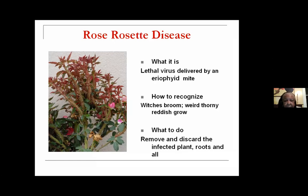It is carried by an eriophyid mite, which means a mite that travels on the wind. And it is the mite that infects the roses. That mite, unfortunately, is all over Washington, D.C. It seems that the host of the mite is a rose called multiflora rose. And just like kudzu, it was one of those plants that was widely introduced in the United States to try to remedy other problems, and then turned out, unfortunately, to be a problem itself.